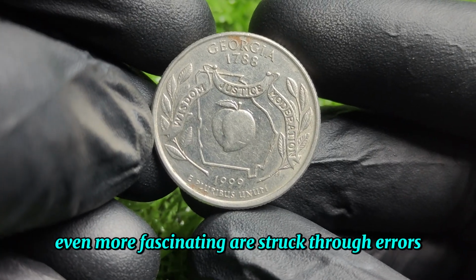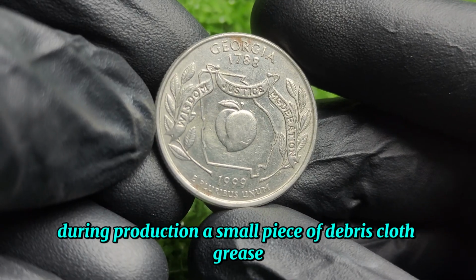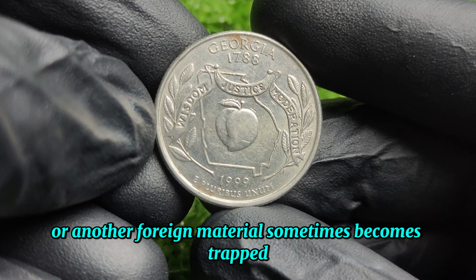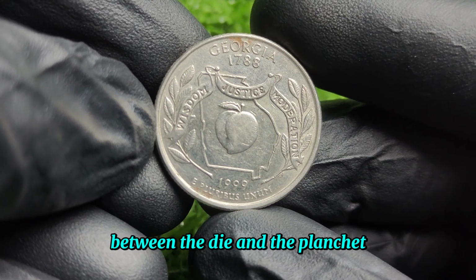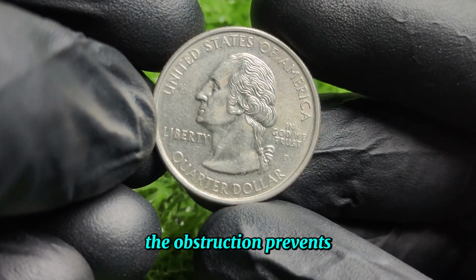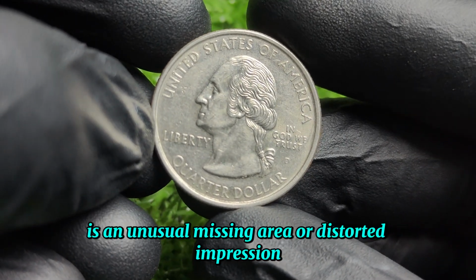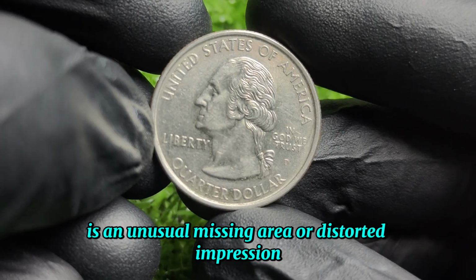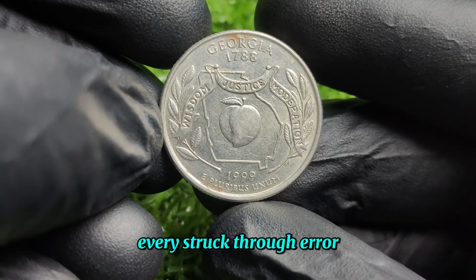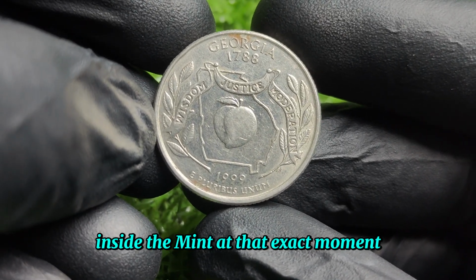Even more fascinating are struck-through errors. During production, a small piece of debris, cloth, grease, or another foreign material sometimes becomes trapped between the die and the planchet. When the press strikes the coin, the obstruction prevents part of the design from transferring correctly. The result is an unusual missing area or distorted impression unlike anything found on normal coins. Every struck-through error tells its own story about what happened inside the mint at that exact moment.